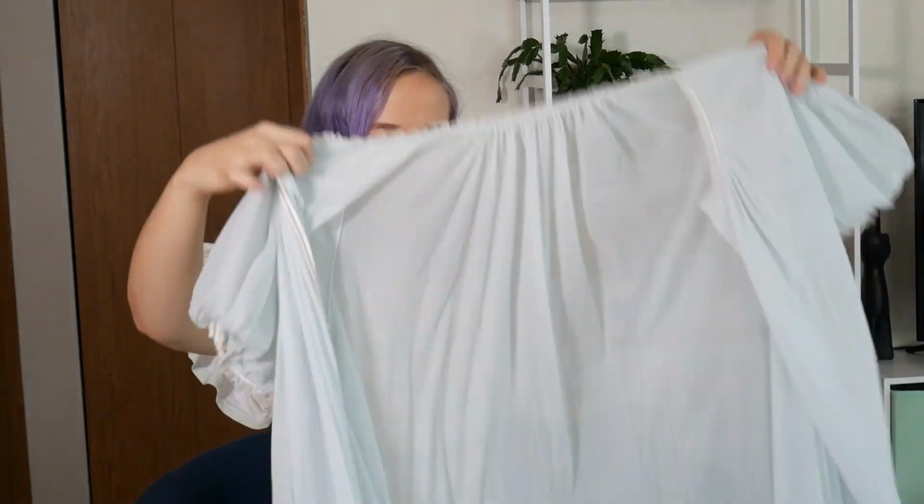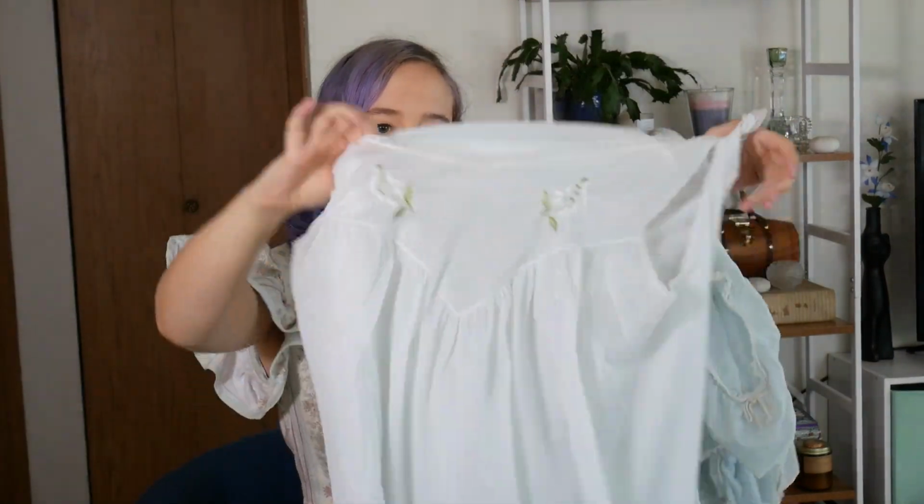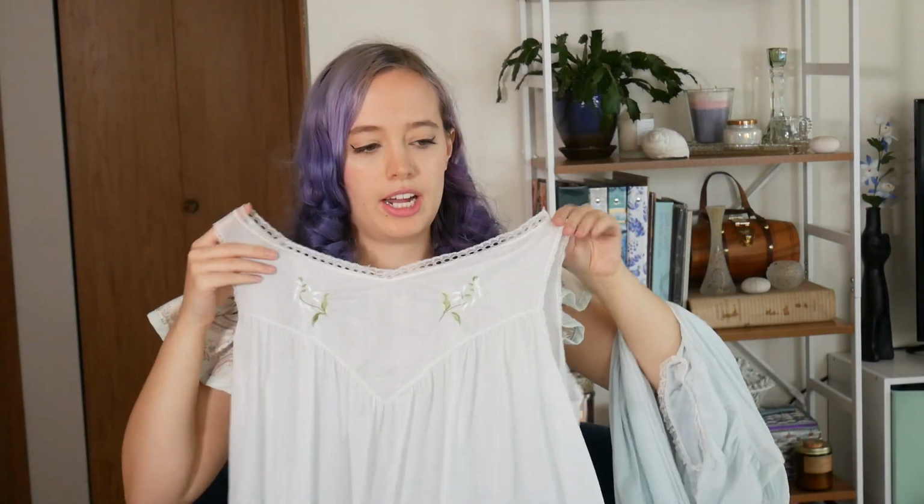I feel like I need to talk about the next one to real quick talk about why this one's mindless. So we're going to come back to this guy. So this is my mindful purchase. I think it starts with a P. It's a type of set. And I have both the nightgown and the night dress here. And I've been looking for one of these sets for a really long time.